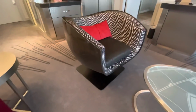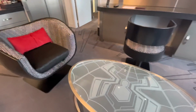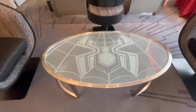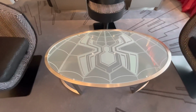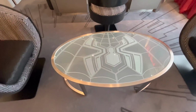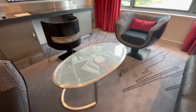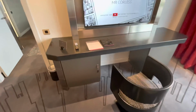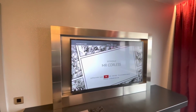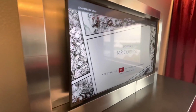They look cool though. But the coolest thing in this room, obviously, this table. This is my favorite thing. The Spider-Man logo with the webs all over this little coffee table in the center. So great. So great. Obviously, we have a chair over here at the workstation, which is just underneath the television. No mirror TV in this room. They didn't go for the mirror TV here.